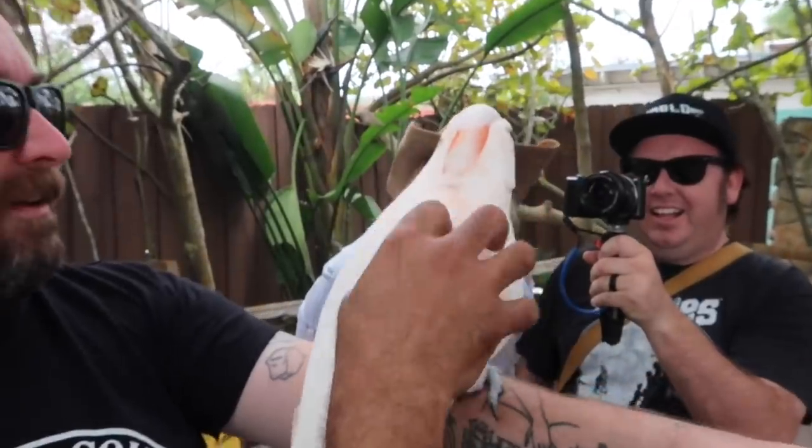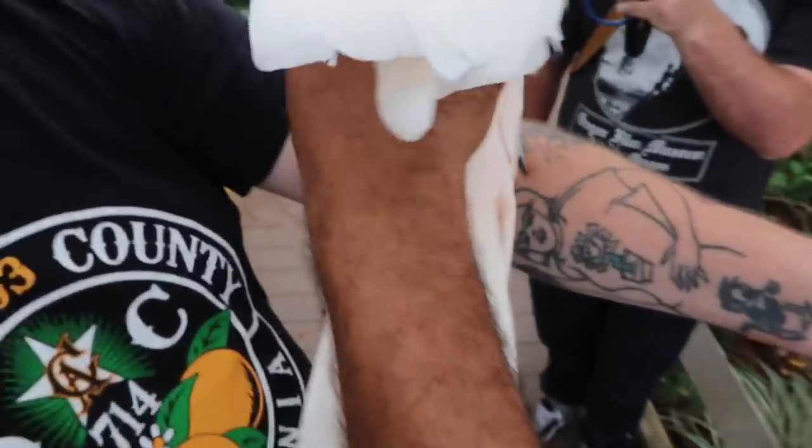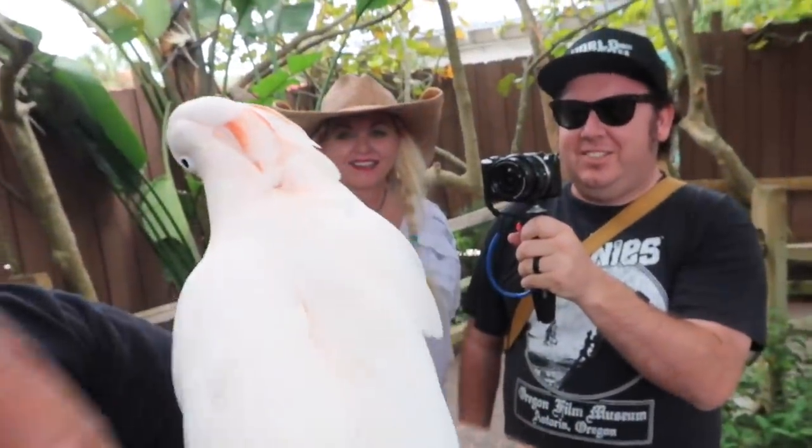Harley, can you dance? You gonna dance? Can I dance? Yeah! But cockatoos are very, very dusty. There you go. Whoa. They're very dusty and they have a lot of dander on them. So if you were to pet Holly like this, right? Yeah. So, look at the dust.